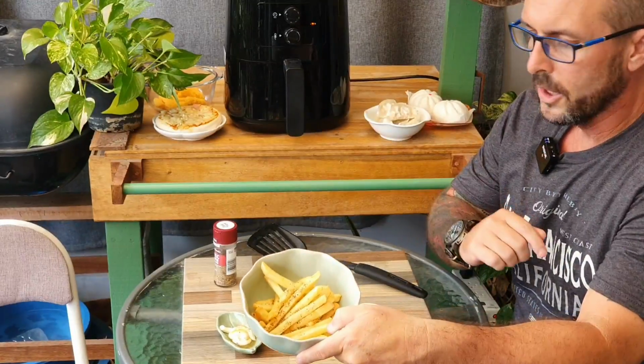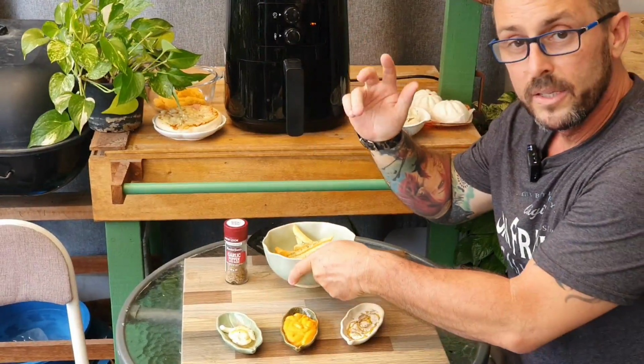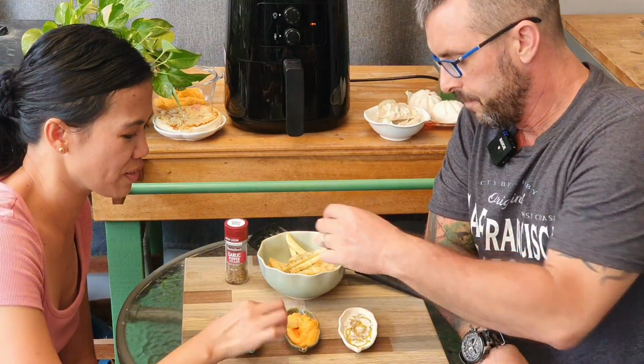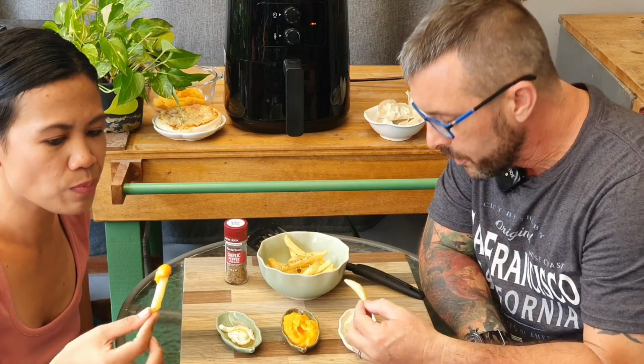So I just put a little garlic pepper on my French fries. I don't like a lot of salt. It's not good for you. All right, so let's give it a try. Ang sarap, promise. Perfect. The crispiness, and inside they're tender. That makes really good French fries. No oils, no exaggeration. They're perfect. Ang sarap.